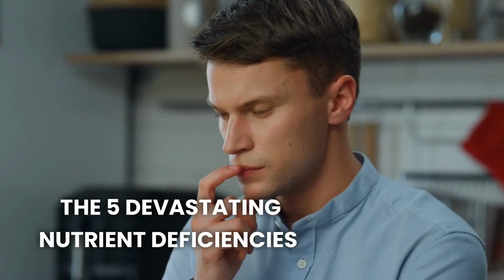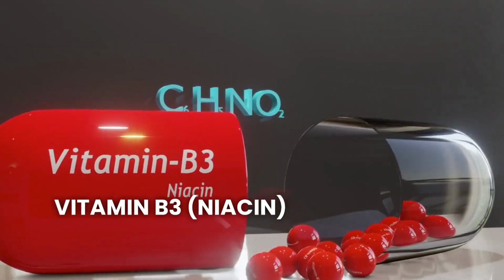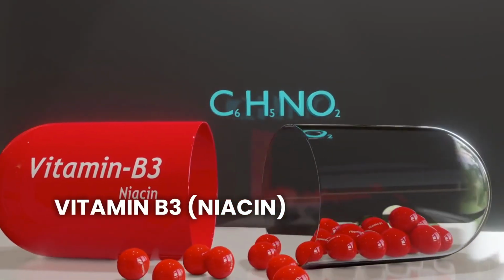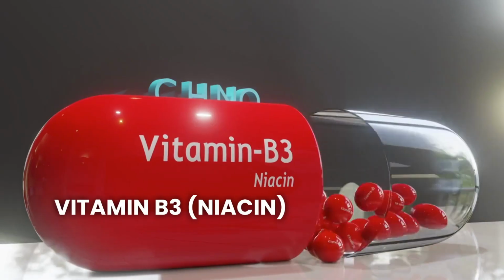The 5 devastating nutrient deficiencies. 1. Vitamin B3, niacin, deficiency. Niacin is essential for converting food into energy and maintaining healthy skin, nerves, and digestion. Deficiency can lead to pellagra, characterized by dermatitis, diarrhea, and dementia. Severe cases can result in death if left untreated.